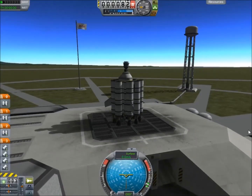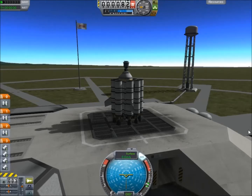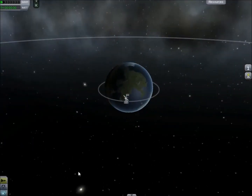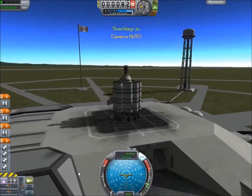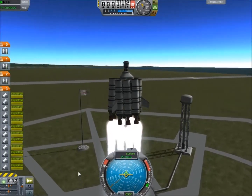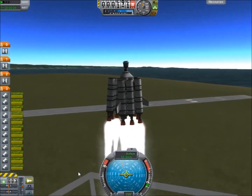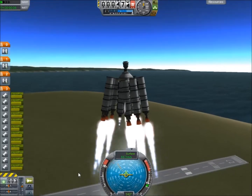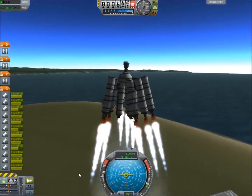Alright guys, I'm going to include this launch as part of the secret footage for this episode. It's kind of a demonstration on what a difference a handful of struts will make. So, 5, 4, 3, 2, 1. You notice we got a little bit of spin here, a little bit of twerking in the structural frame, and then it's slowly going to pull itself apart.